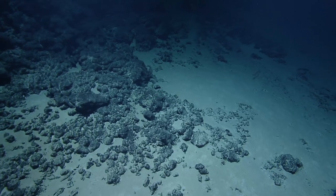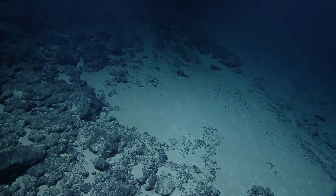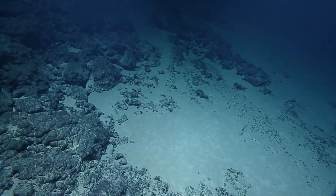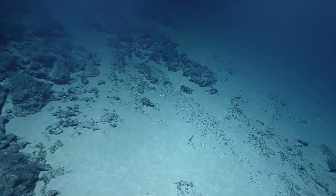You can leave it where it was. I just turned off the light. There is some kind of fish here. Where? Oh, yeah. Oh, no. Zoom in there.